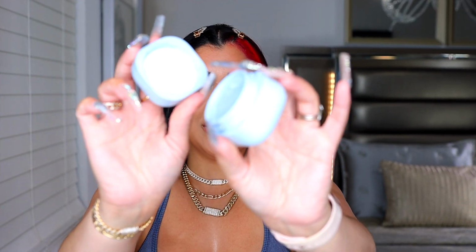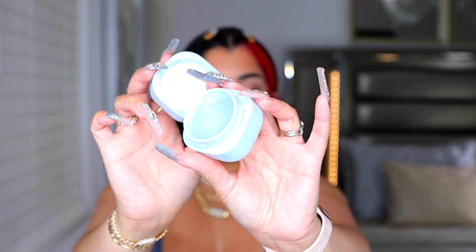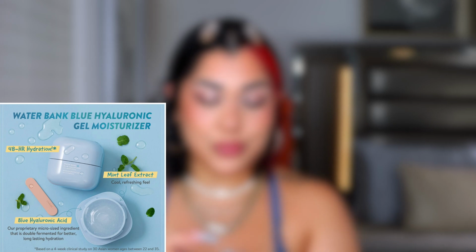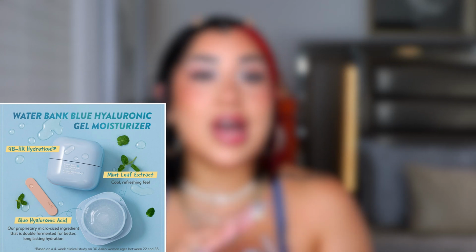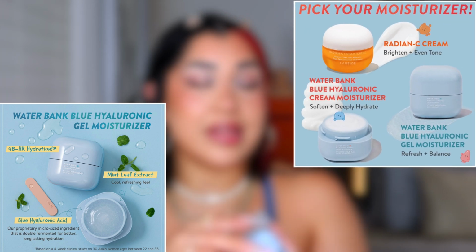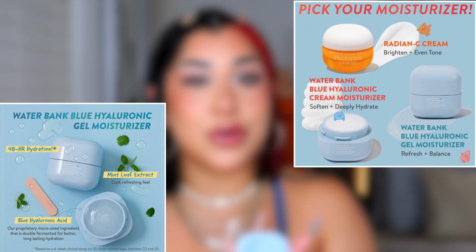And then the most exciting product, it is this gel moisturizing cream. Look how dope this is. It is full of cream beads, and they melt on contact with your skin when you're blending it out. They also have a regular moisturizing cream, but that one is more for dry skin. This one is better for oily or combination skin.